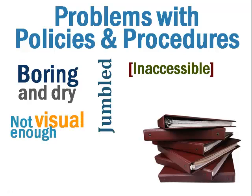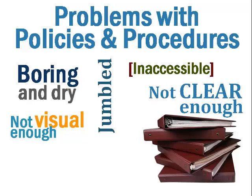They tend to be way too wordy with long descriptions rather than using instantly recognizable visual diagrams, and they are often not immediately clear and need further interpretation, so even after reading them, the reader still doesn't know exactly what's expected and needs to have things further explained to them.